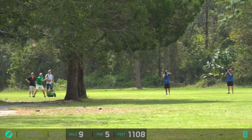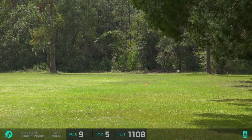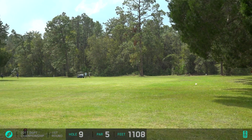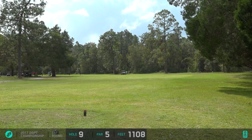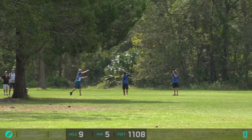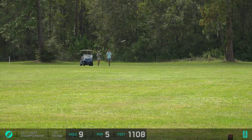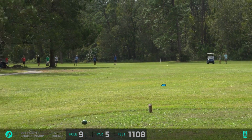I did not realize these guys would be so trapped in that they would need to throw forehand second shots over there. I don't know if that was a move out of necessity or if that's just Mike feeling comfortable with the forehand. You'd like to be able to throw the backhand just for the extra distance. Backhand, maybe a forehand on the third.